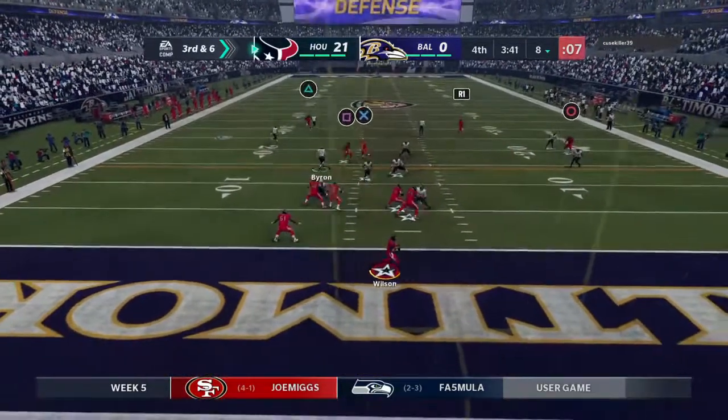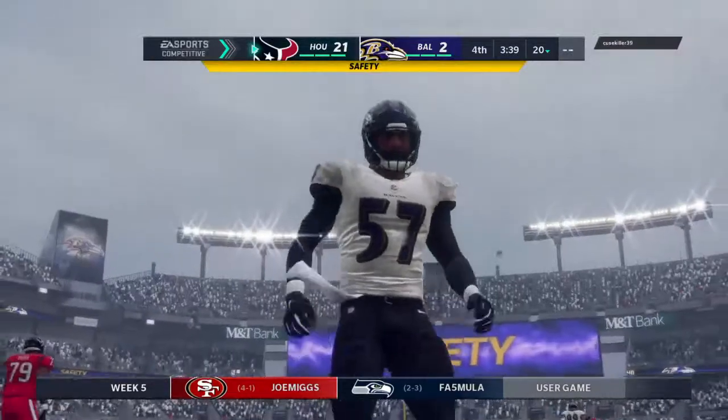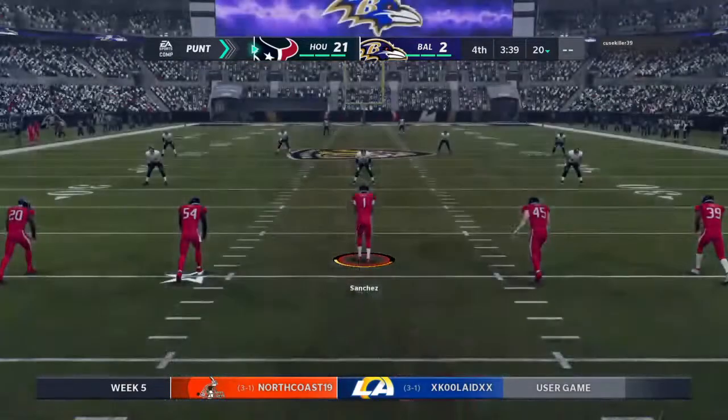From the shotgun, Wilson. And the most curious way there to burn some clock. That was wild, and at the end of all that, it winds up a safety.